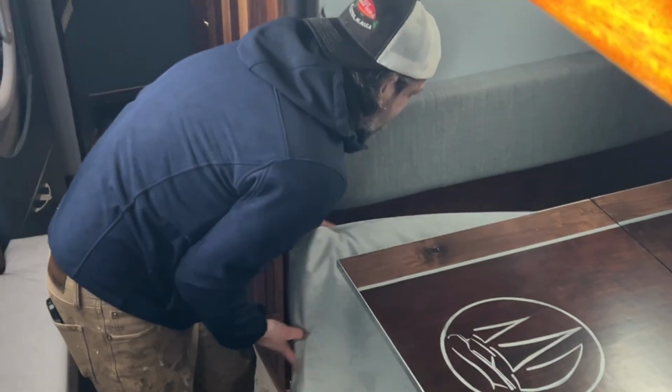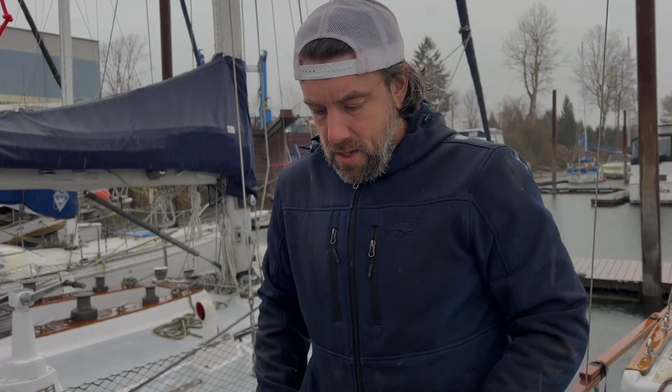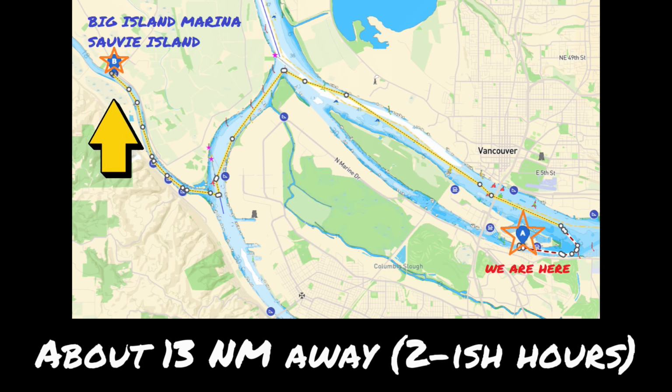Let's get a move on. You ready? Yeah, I'm ready. So where are we going on this beautiful day? We are gonna go to the Island Marina, which is just up the Columbia a little ways, because it's time for us to start making our way to Astoria, and this is step one. Yep, it's time for us to move on.